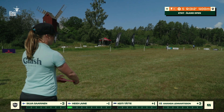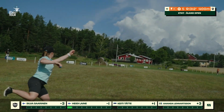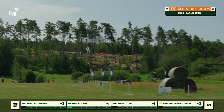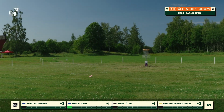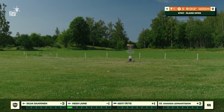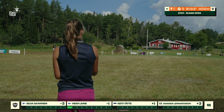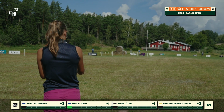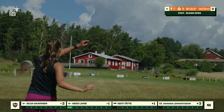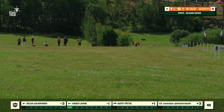But let's see if Heidi can get down to the basket. Nice looking line. She gets the turn and the fade towards the basket. Wow. What a nice shot inside the circle for the birdie. That is a great result there. Let's see if Silva can do something similar. Not quite, but having the good miss of missing to the right.